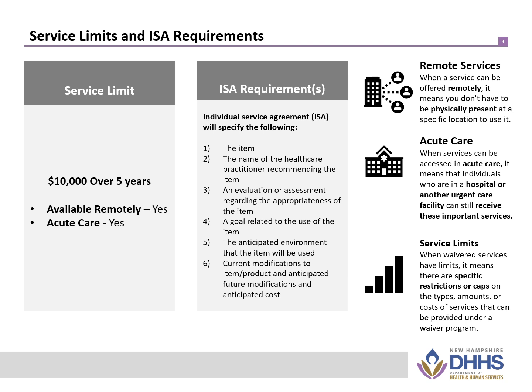There are also some requirements that must be included in the individual service agreement. The service agreement must specify the item, the name of the healthcare practitioner recommending the item, an evaluation or assessment regarding the appropriateness of the item, a goal that's related to the use of the item, the anticipated environment that the item will be used, and current modifications to the item or product, and any anticipated future modifications and the anticipated cost associated.